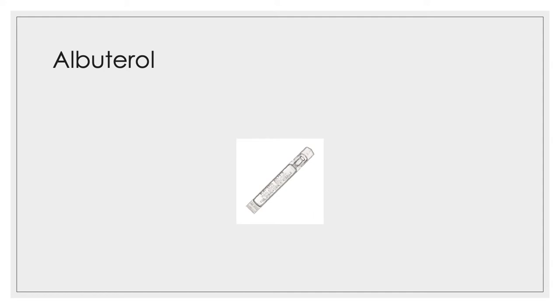The next drug is albuterol. We provide this for bronchospasm associated with asthma, COPD, allergic reactions, croup or cystic fibrosis, as well as hyperkalemia. Precautions: it is a cardiac stimulant, used with caution in patients with chest pain, dysrhythmias, symptomatic tachycardia, diabetes, hypertension, seizure, or active labor. Hypoxia may increase incidence of cardiovascular side effects.